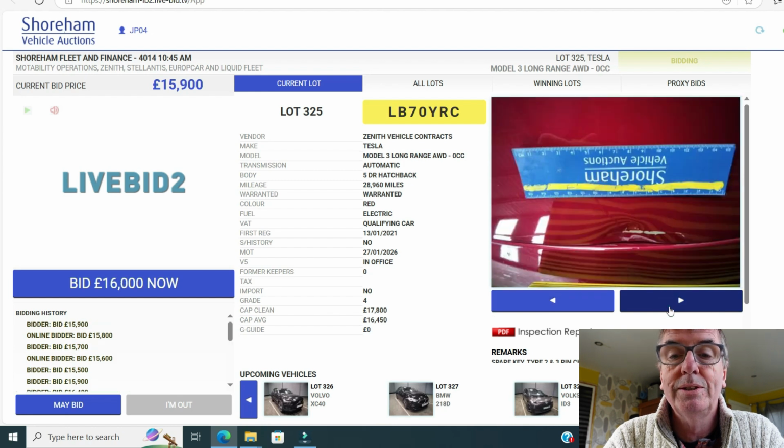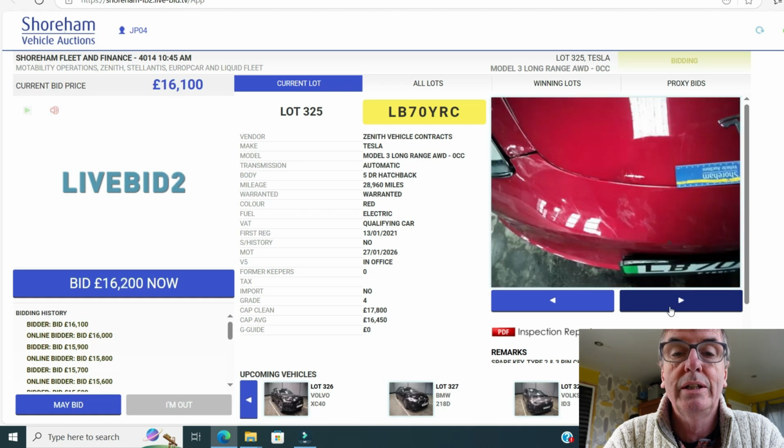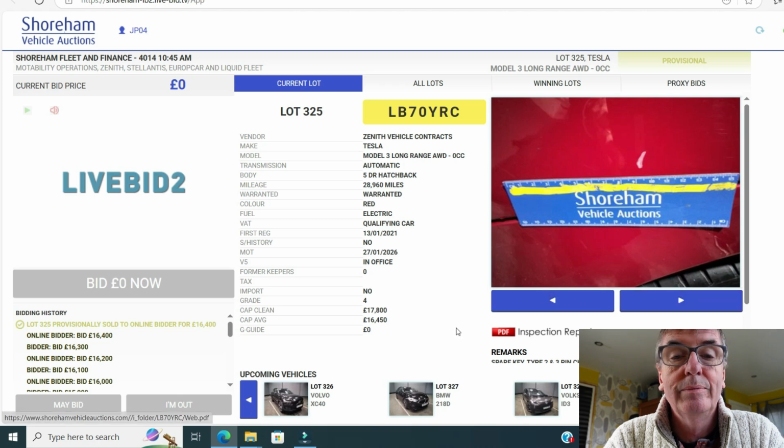Oh, serious damage there, look. Right, so got some serious metalwork damage. That's going to need a bit of a body shop effort, isn't it? I'm going to say at least £1,000 to sort that out. But it's up to cap average at 16.4, despite it needing serious bodywork. 16.4. But if you're garaging, you can do that. Provisional, that's surprising. Considering the damage, they want some more for it.